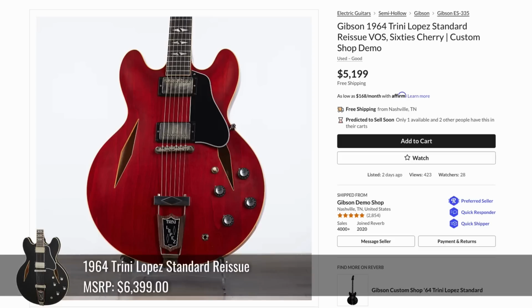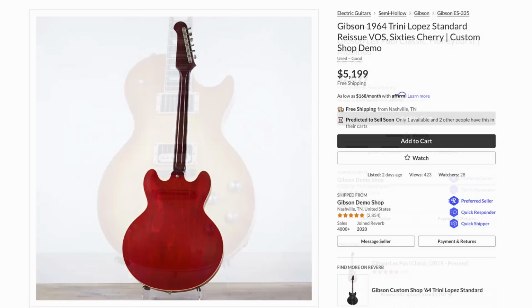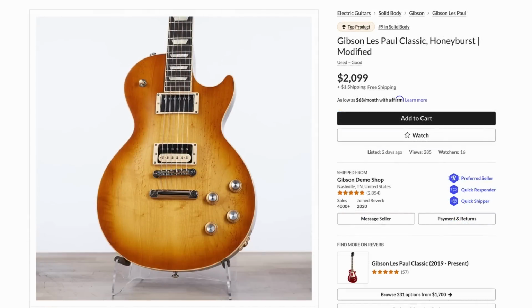There's another Trini Lopez, this time in Antique Natural, for $52. And then this Les Paul Classic with an incredibly ugly top.